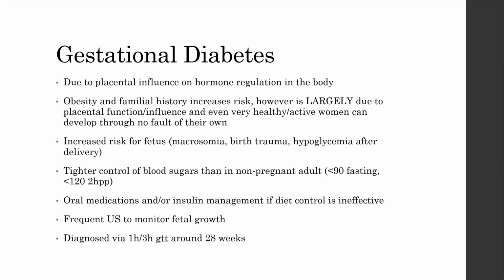We frequently do ultrasounds to monitor for fetal growth, make sure baby is on track and not getting into that macrosomic range. And then we diagnose gestational diabetes with a 1-hour and 3-hour glucose tolerance test. And this is typically done at the 28-week mark. The 1-hour test is done first. It's 50 grams of a glucose solution. We do a 1-hour blood glucose level following the ingestion of that solution. If it's higher than 140, we consider that a failure. If it's less than 140, mom passes and she's all done. She doesn't have gestational diabetes.